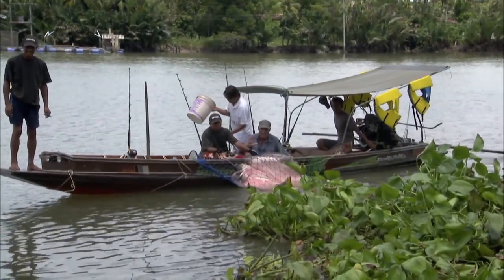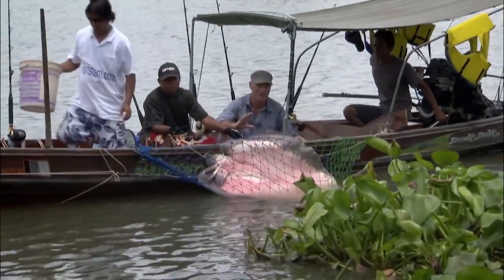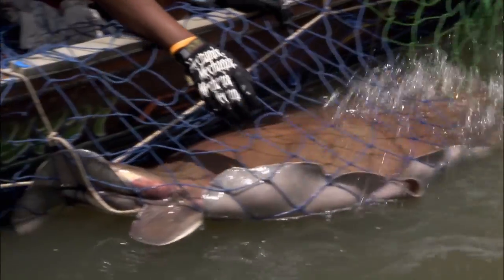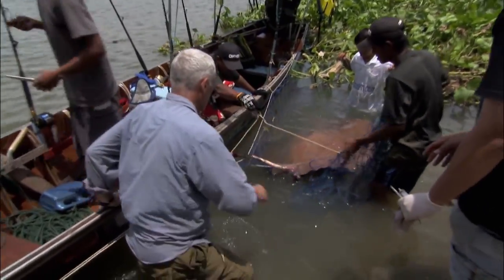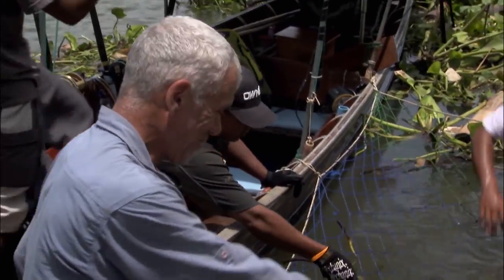Most of the body of the fish is actually in the water. I haven't really properly seen this fish. I'm really looking forward now to getting it in and having a proper look at this animal. This species is said to top 1,300 pounds. Yet, as I now discover, this is only half the story. We've got a male. This one's a male.